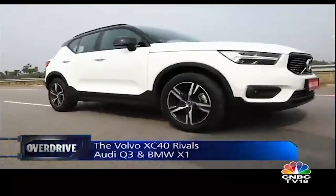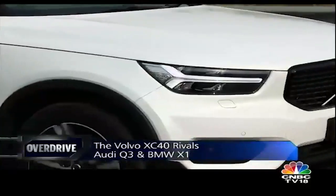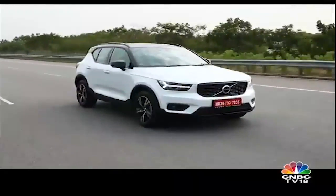That would also make it one of the best all-rounders in the category. Otherwise, it looks, feels and is premium despite being an entry-level offering. It has the flamboyance and the drive to attract the younger audience and newcomers to the Volvo brand.